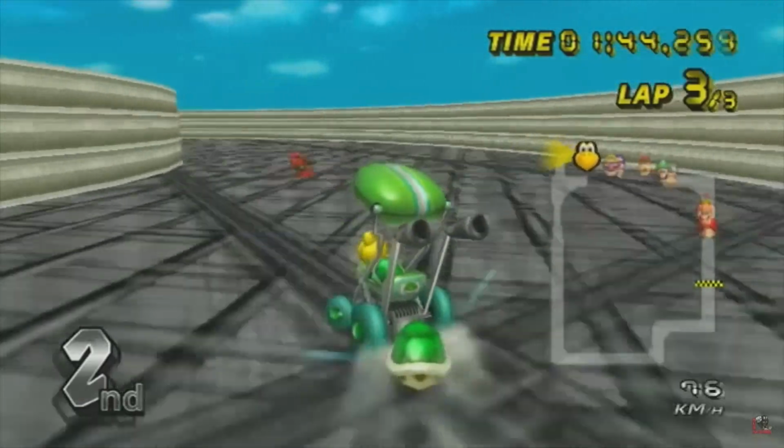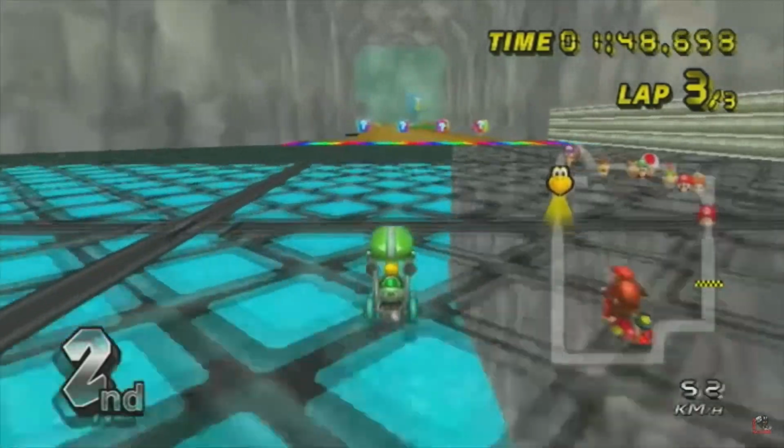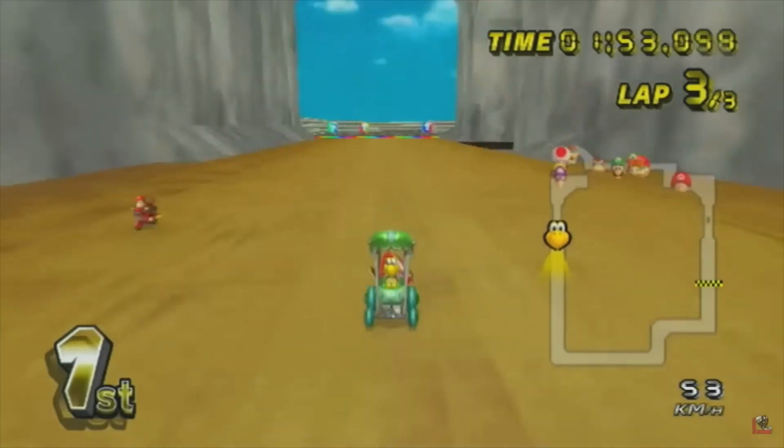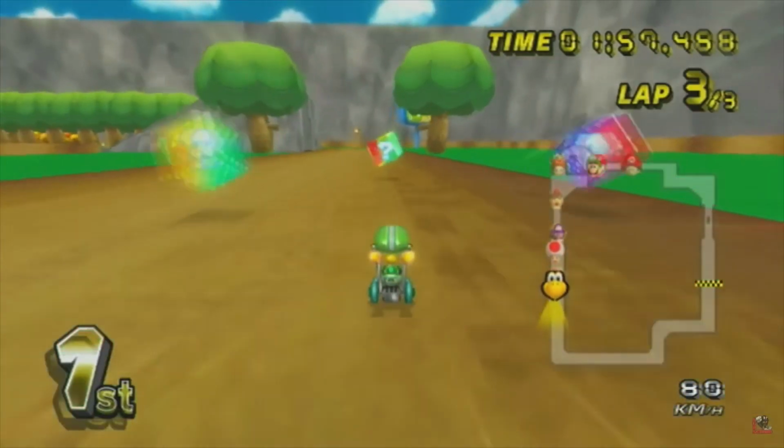Alright, looks like we're just driving through this round. I don't even know what this is. Oh, come on. Lightning again. But like a fence area. I know this race. It's not even, damn. Look at Diddy. Look at Diddy. Oh my God. Bye-bye. Ha ha.